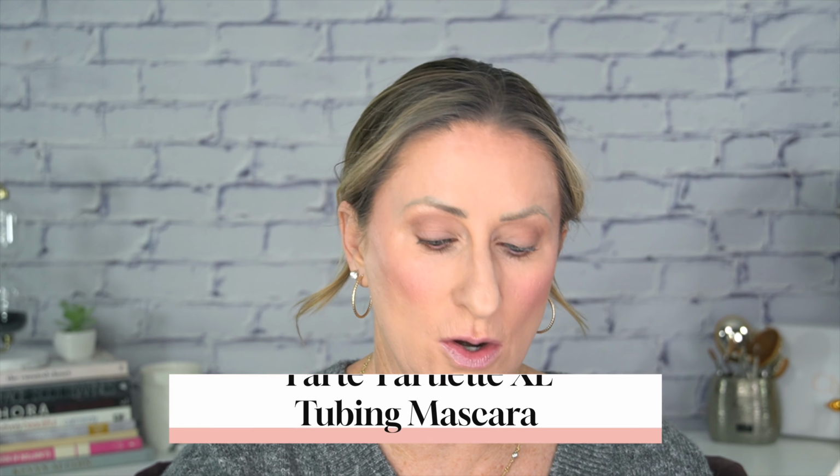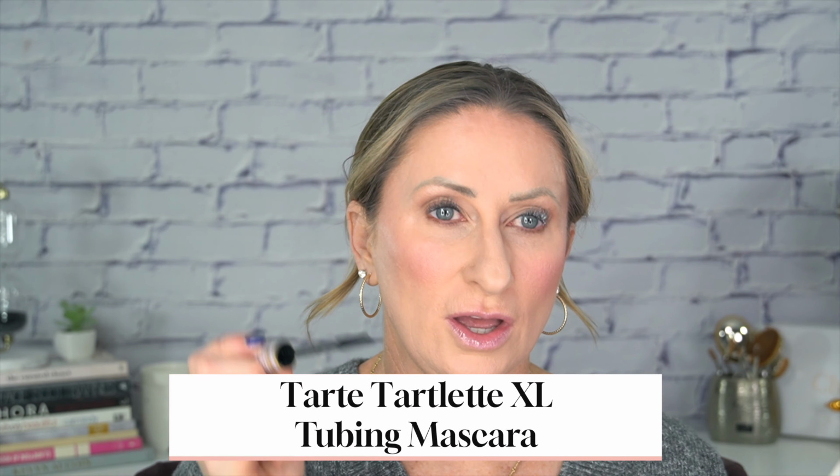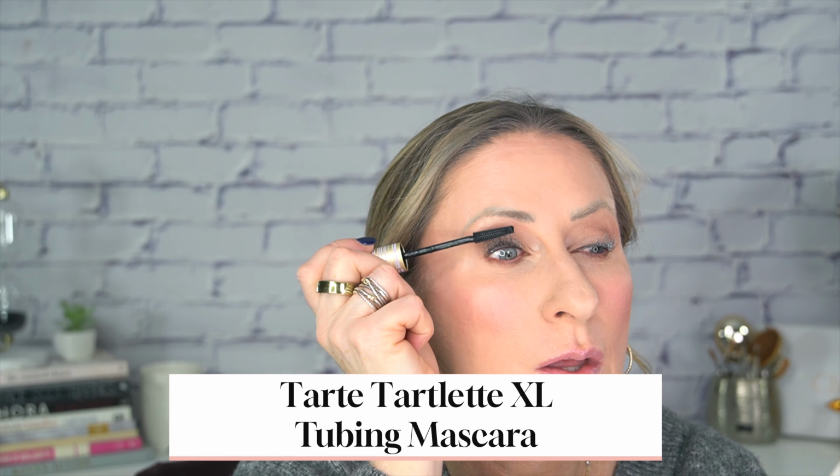Then I'm going to go in with the Tartelette XL mascara. And I do it while that Subversion is still damp. And they really, really, really stick together. And this stuff, sometimes when I'm putting mascara on, my lashes are touching my brow bone because they are that full, that long, that separated. That's one coat. That's crazy to me.